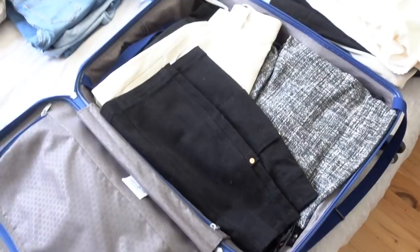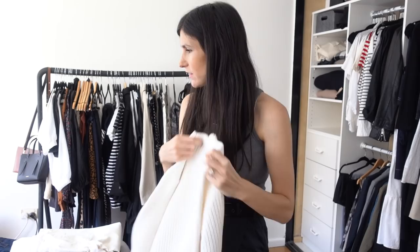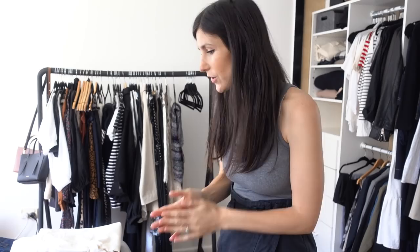Also, is it obvious that I have such a thing for white knit sweaters? I've got so many of them, but they're all different. Also, I live in Sydney, which is a relatively warm climate, so I don't need this much knitwear. I have a real problem, guys. I don't know what to say.